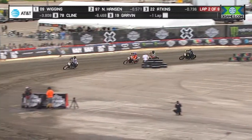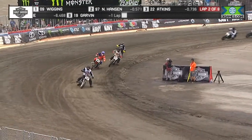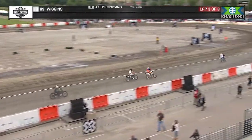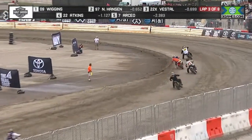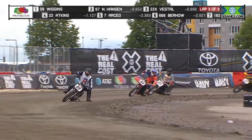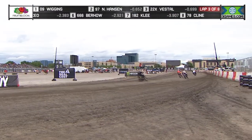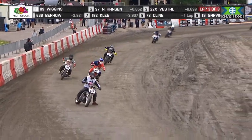Wiggins came here as part of the Speed Merchants team. He's all the way from Sierra Madre, California. That's on your neck of the woods. Long ways to come. Hey, if they say you can ride at the X Games and have some fun, I'd say let's travel and go. Absolutely. He's got the old style number 1, the Harley-Davidson logo on the front of his jersey. Here comes the 97 second.